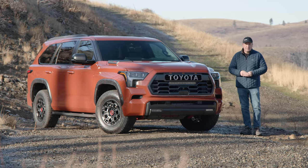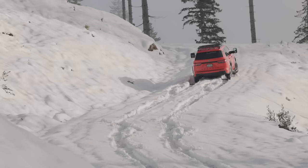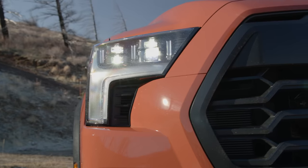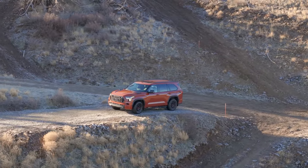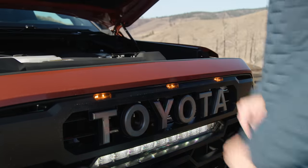car experience. We've already done a full review of the 2023 Sequoia, and we've even driven it up a snow-covered mountain. For 2024, this vehicle is essentially unchanged. The only major difference is a new signature color, Terra, which we see here. Since we've never brought the new Sequoia out here to our mountain test course, I figure now is a great time to see if this vehicle is up to the challenge. But before we get started, let's check out all the key features.